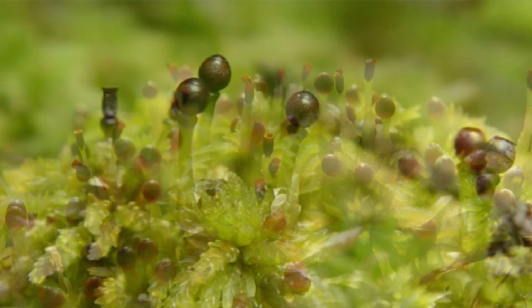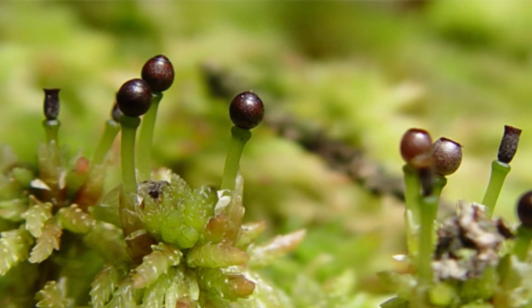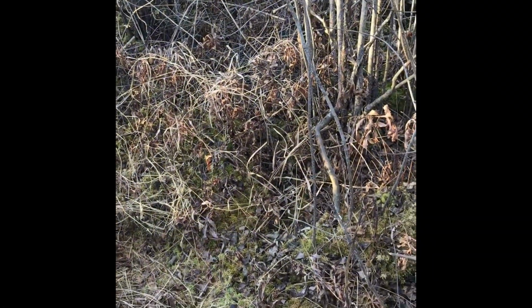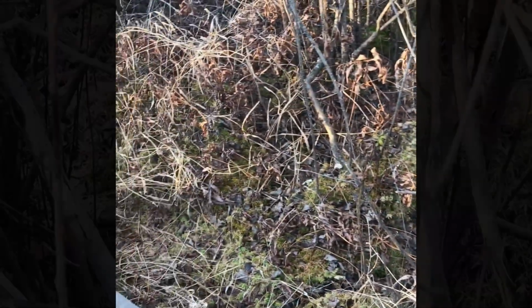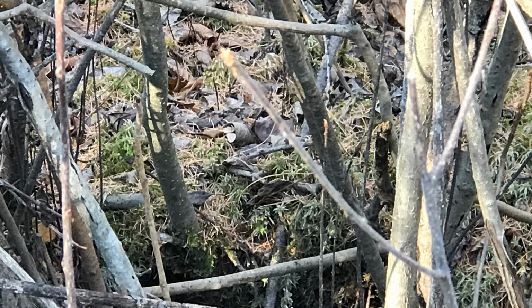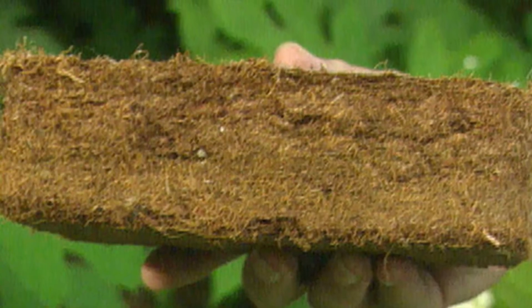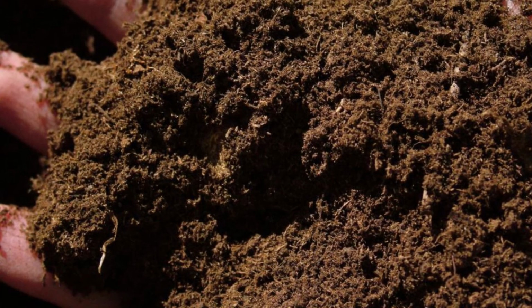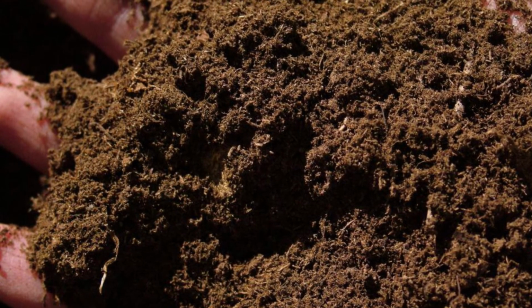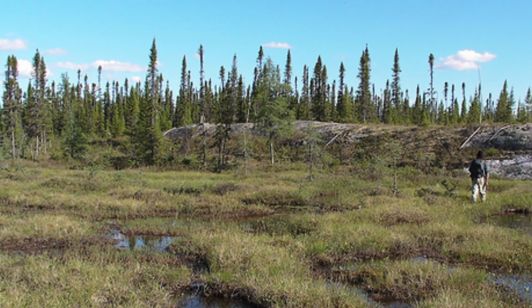Now from early spring till late fall, it's a bright green color. But if you look at it now, as we're becoming early winter, it's starting to die off in color and turn brown. That's because when sphagnum moss dies, it actually decomposes into a form of solid soil called peat. Not P-E-T-E like the name, but peat, P-E-A-T. So what peat does, it's a solid layer for trees and more moss to grow on top of.